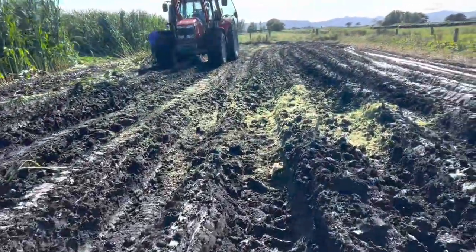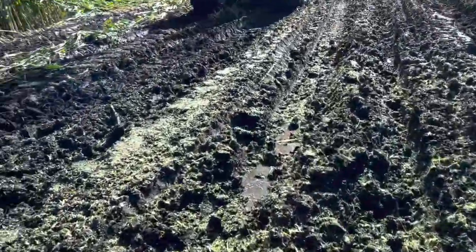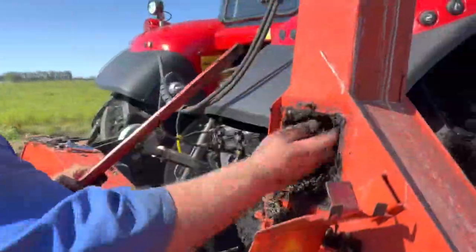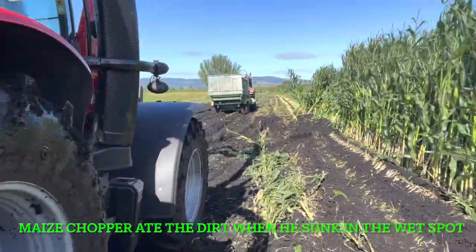I have to take off at a great rate of knots. Jeepers. This is summer for you. Trailer's starting to belly. Ooh. Locked up, Dad. Just a moment. Bit of a wet spot through that area there.